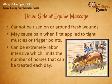But there's a downside to equine massage. You can't use it on or around fresh wounds.